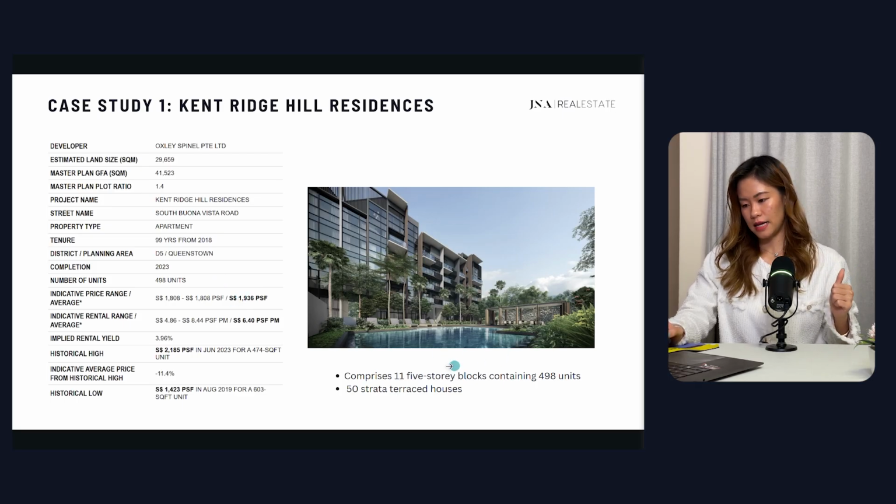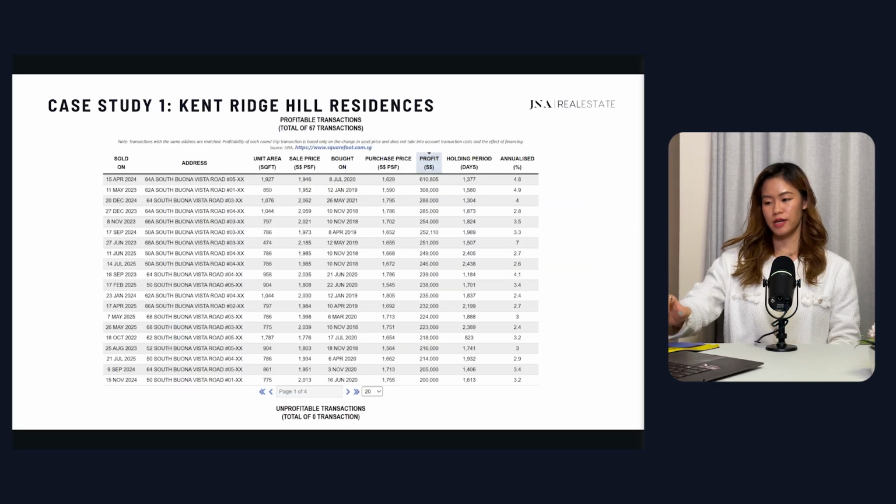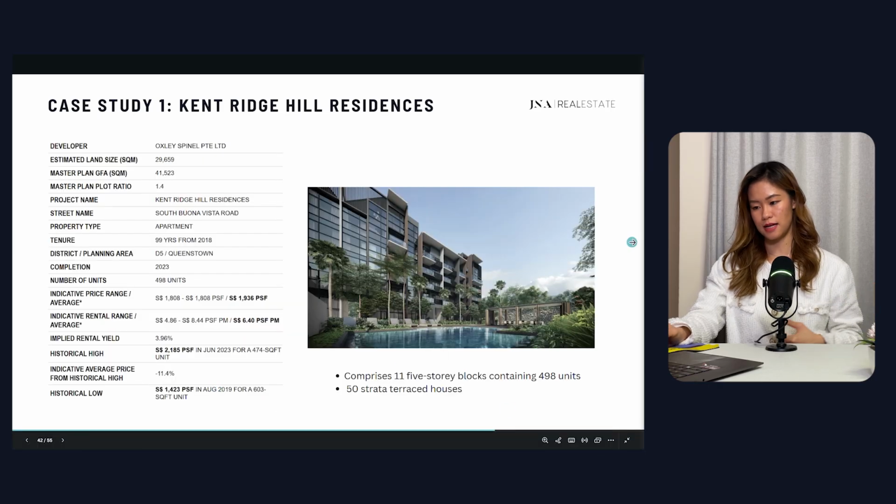Again, it's 11 blocks of 5-story high buildings containing 498 units in total, plus it also has 50 strata terrace houses. So I'll take the example of Kenrich Hill Residences, so you can see that this is actually the profit table for the different unit types and its different levels. In fact, the lowest floor is level 1, the highest floor is level 5. It has 11 different blocks of up to 5 levels, and as you can see, 50 strata terrace houses.